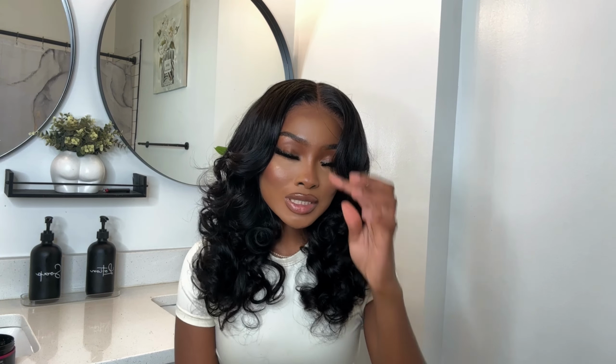Sent me over this really, really cute 20-inch curtain bang wig, and y'all, I actually really, really love this wig. Y'all know I've been saying I'm trying to get into my grown woman era. By the time this video goes up, my 28th birthday probably will have passed. So happy birthday to me.